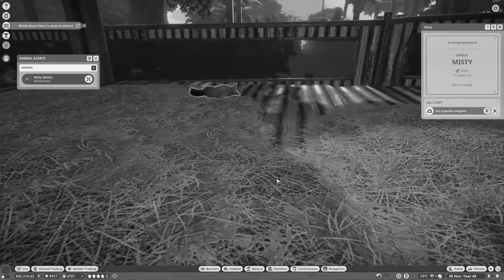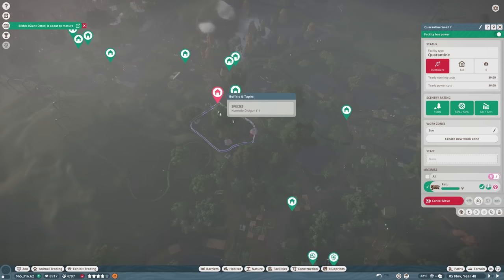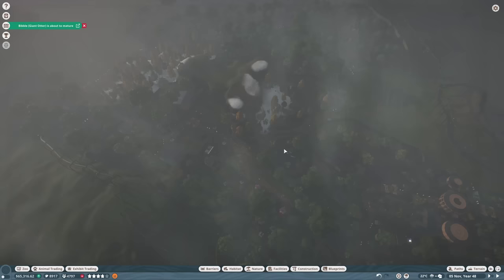Oh, Misty's died. Oh, poor Misty. Well, let's call the vet. I think we also had a couple of animals past quarantine. Oh, it's just one. Our female Komodo dragon has passed quarantine, so let's move her into the correct habitat. And then we can start breeding again, which is great.